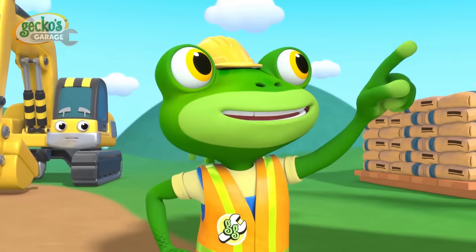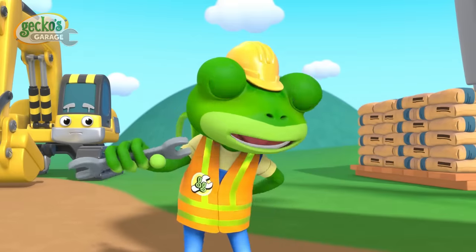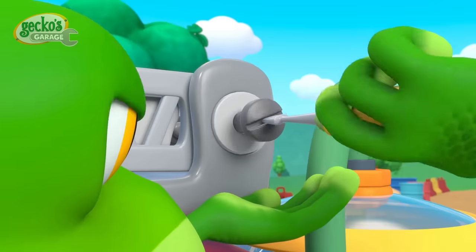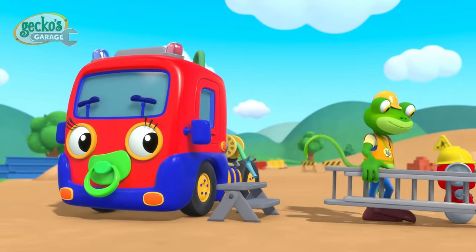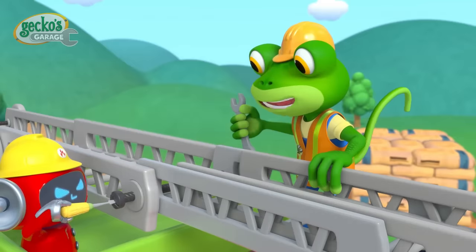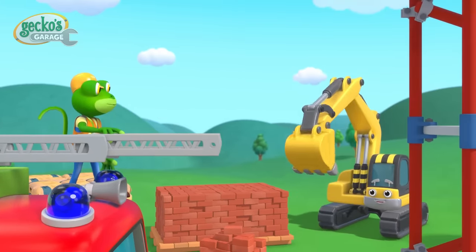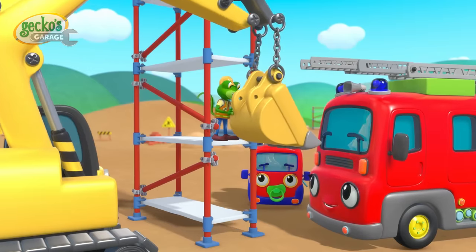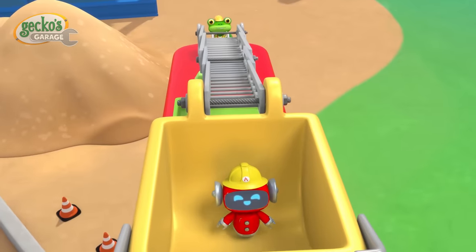I know. To reach Dandy, let's join Fiona and Baby Truck's ladders together. Pick up your tools and say this rhyme. At Gecko's garage, it's fixing time. Quickly, let's undo these screws, because there's not a minute to lose. Now fasten the ladders together tight so we can give them extra height. The final fix to reach our friend is to bonk Eric's bucket on the end. Dandy, climb into the bucket!